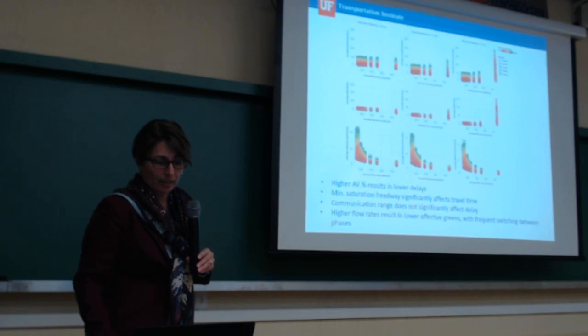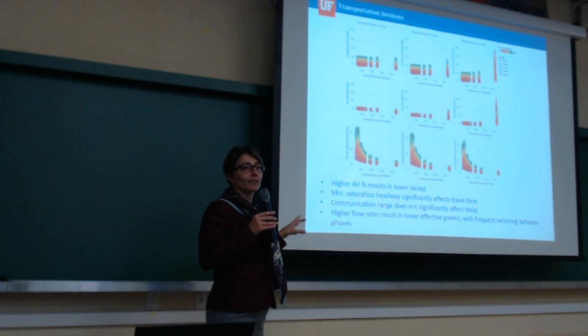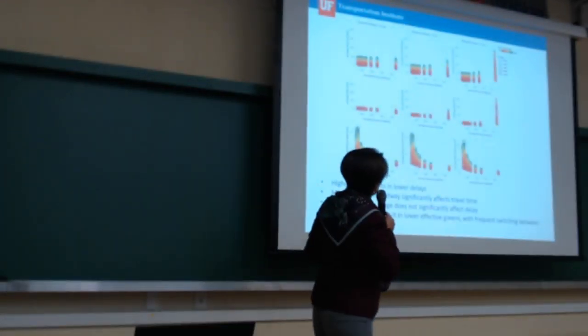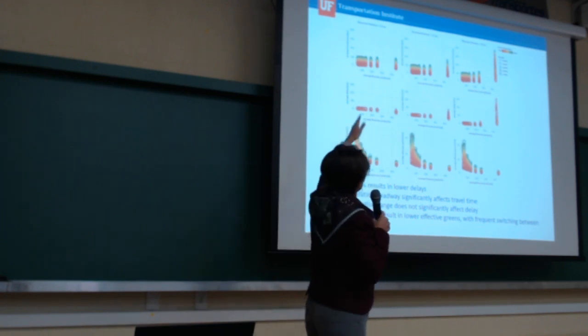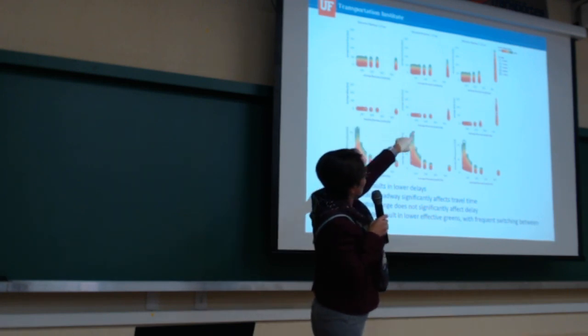I'm going to show you the results, which may look scary because there are so many different variables here, but let me go through this. The top shows average travel time. The second one shows average delay. The last one shows average effective green. Each of the columns shows different saturation headways. So the first one is 1 second, the second is 1.5, and then 2.